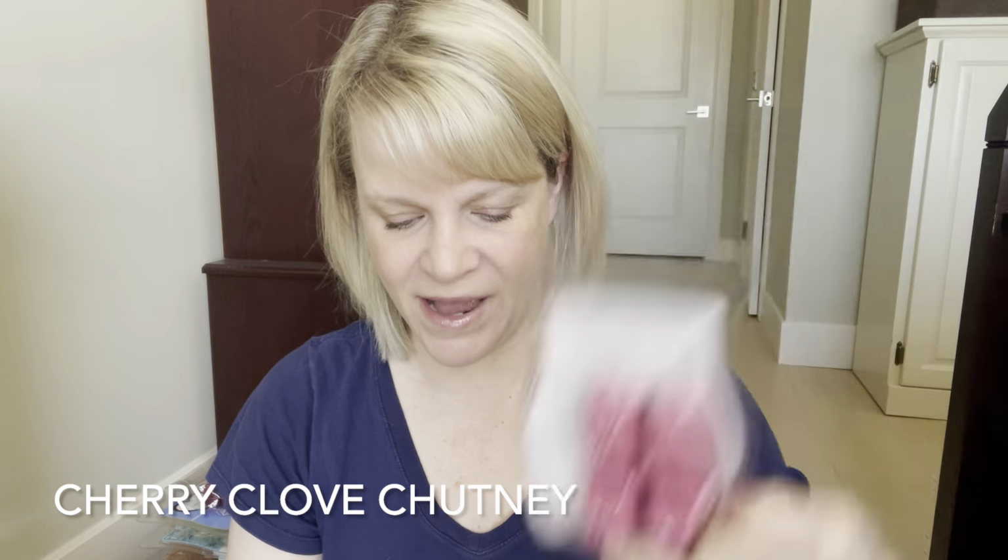Great performer. All right, let's talk about our third place scent for the week. It is Cherry Clove Chutney. This is a dark red colored wax. On Cold Snip, it's about a medium to medium plus, and it is in the spice category, and this one had 17% of your vote.